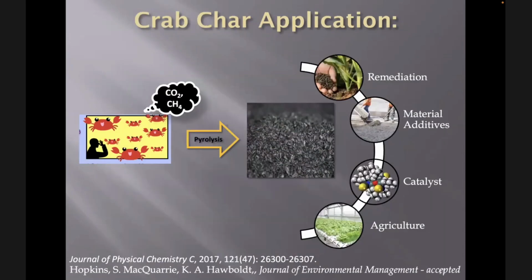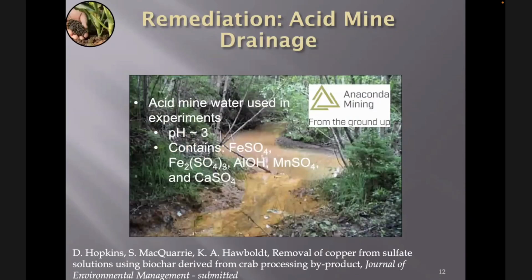So let's look at some of the applications. We talked about remediation, materials additives, catalysis, agriculture. If you're familiar at all with Cape Breton, or if you've ever read a book about Cape Breton Island, it has a rich, deep history in coal mining. Really, that was the original industry associated with Cape Breton. So even if you look Cape Breton up on the internet, you're going to hear all about the coal mining industry. And this is probably going to be a shock to some people, we still burn coal for our power supply in Nova Scotia.